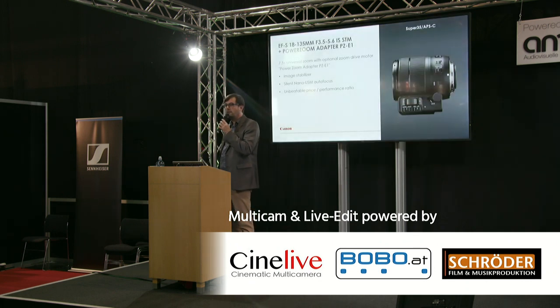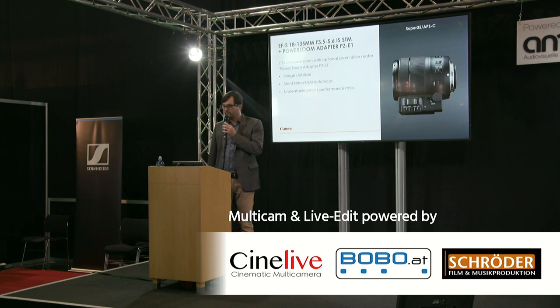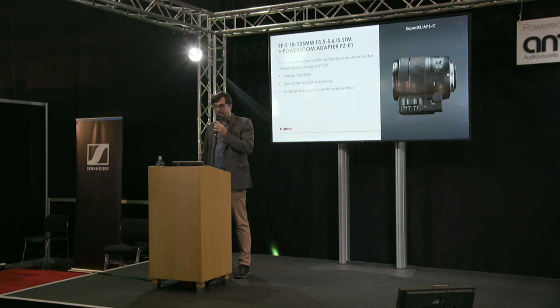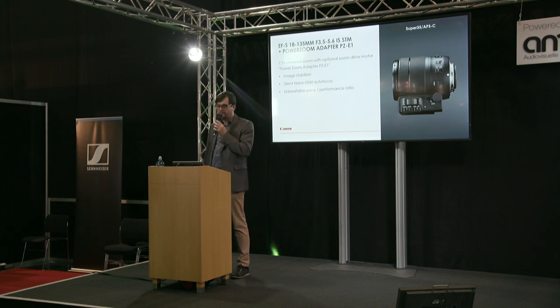The next low-budget lens I want to mention is the EF-S 18-135 zoom lens, with a power zoom adapter also available for this lens. That's very useful for videography because you can do a motor zoom with this accessory. It has the Nano USM autofocus, and is also an unbeatable price and performance ratio.